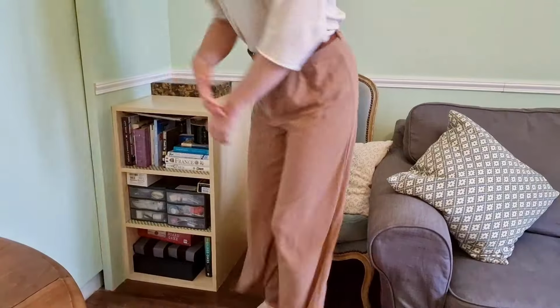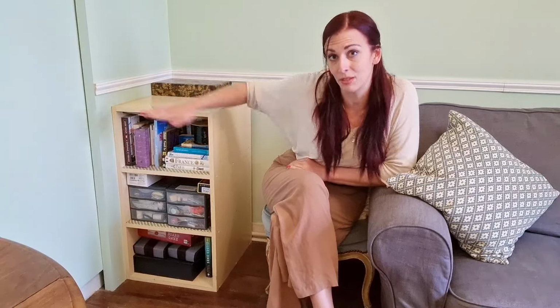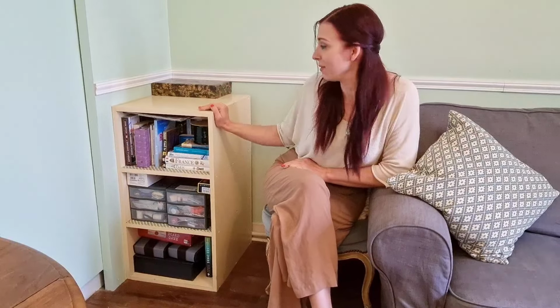Here it is. This is the painting project I want to do. This little shelf. This is the color that the walls used to be in this room. It used to match the walls. Since we painted them green, it's obviously not the same color anymore. So I think what I want to do with this shelf is paint the outside this same color of off-white that we did the trim in this room, and then paint the insides of the shelves the green like the walls. I think it's going to be cute.